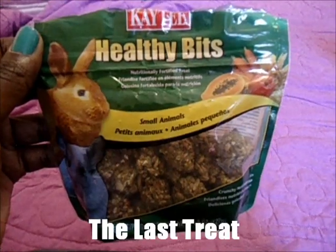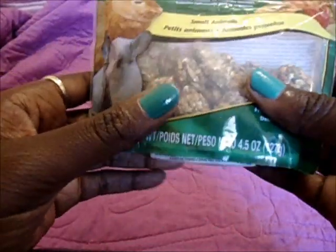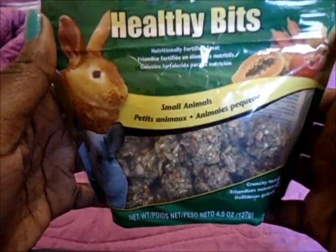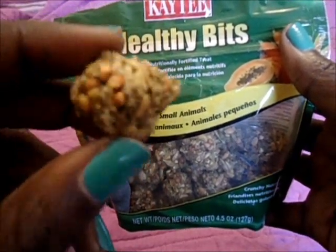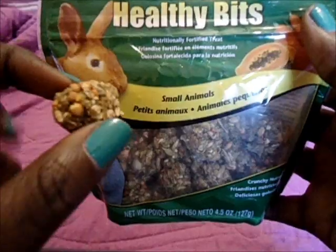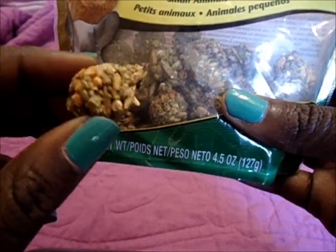The next treat is KT Healthy Bits, which can be found at Walmart for $2. I really like giving these specifically to dwarf hamsters because of their size. They're really portion size controlled, and this is what they look like. So they're for all small animals, and I also find that these are on the healthier side of the seed treats, if that makes any sense.